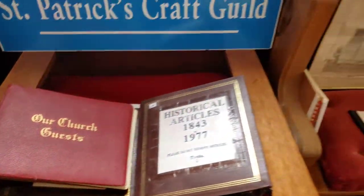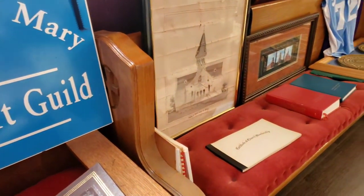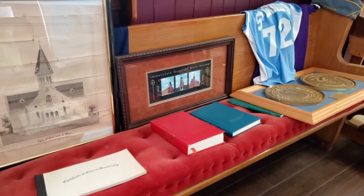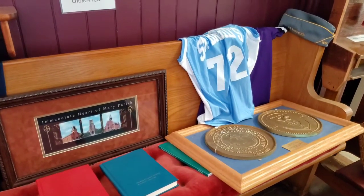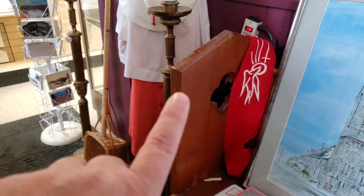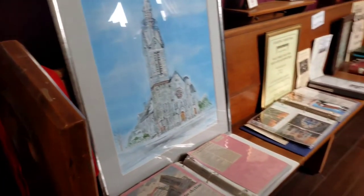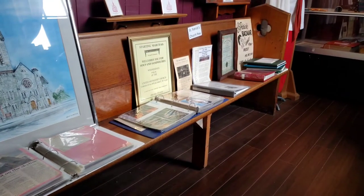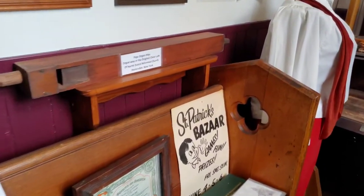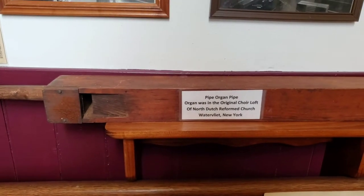Once it's gone, right? Got a lot of stuff here. This is the original St. Bridget's pew. I know there's a lot of stuff on it, but this is right here. This is the original pew of St. Bridget's. And then on the other side here, they actually have an original pew from St. Patrick's as well, which is right here. This is the original pew. Let me get it from this side for you. That's the original pew from St. Patrick's. And then this is one of the original pipe organs. And that's from this church. This is from the North Dutch Reformed Church.